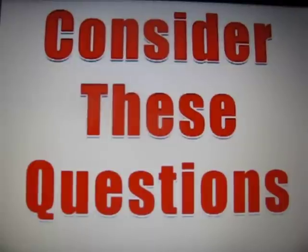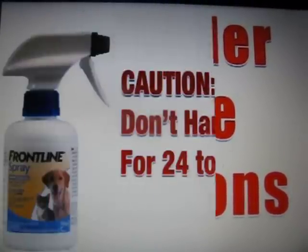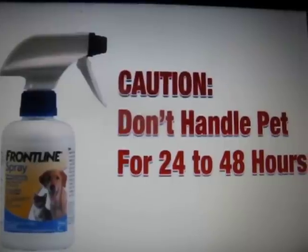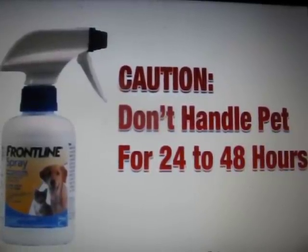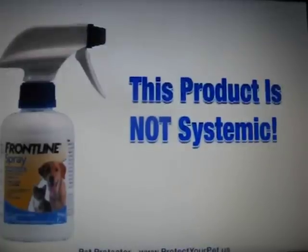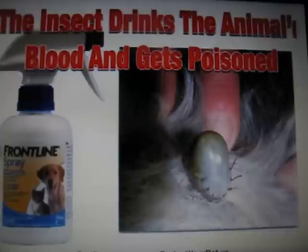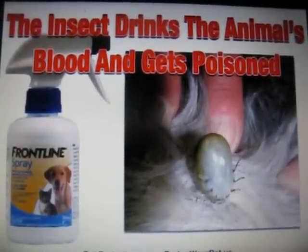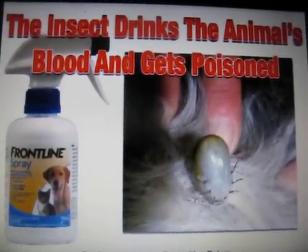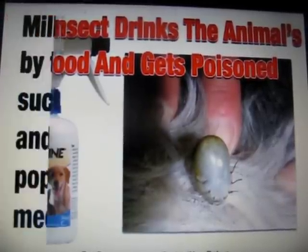The chemicals do kill the parasites. However, consider the following questions. Why do the labels on popular flea and tick products tell you not to handle your pet for 24 to 48 hours after treatment? And why do they tell you their flea killer or squeeze-on is not systemic? I'll tell you why. They want you to believe their toxic poisons are not absorbed into your pet's bloodstream. But the only way their treatment kills fleas and ticks is by the insect drinking the blood of the animal.